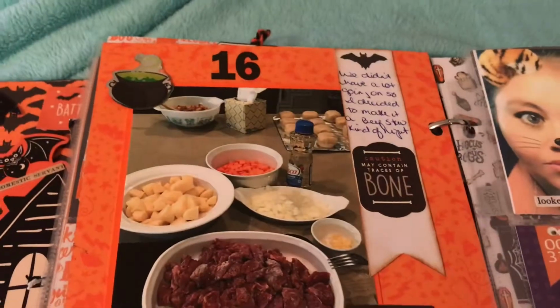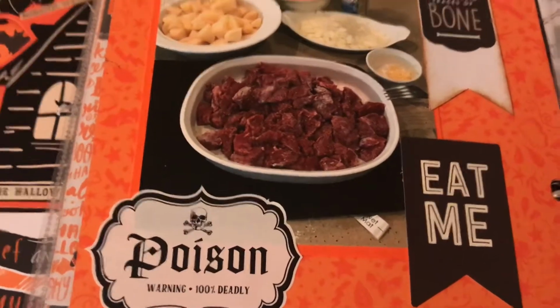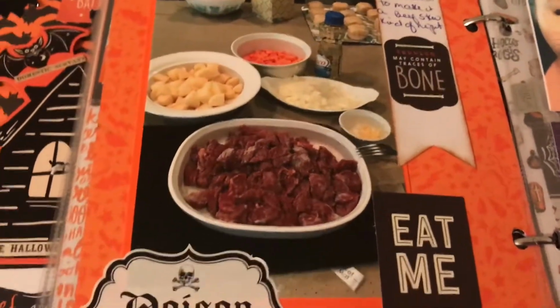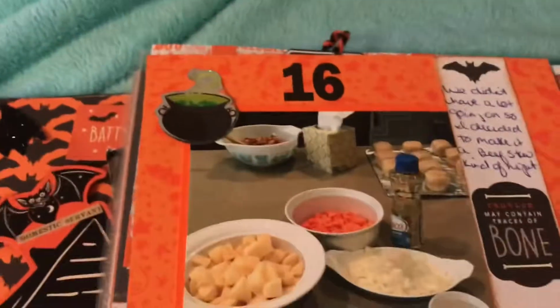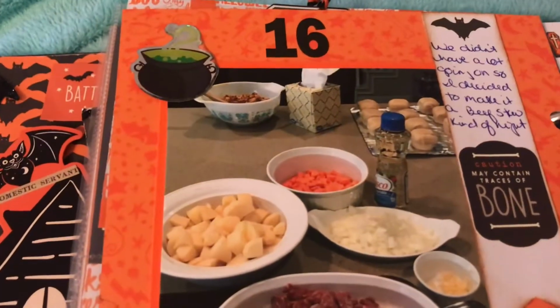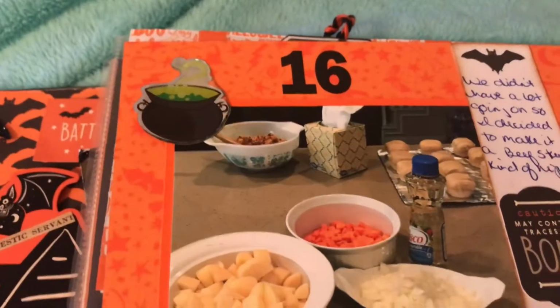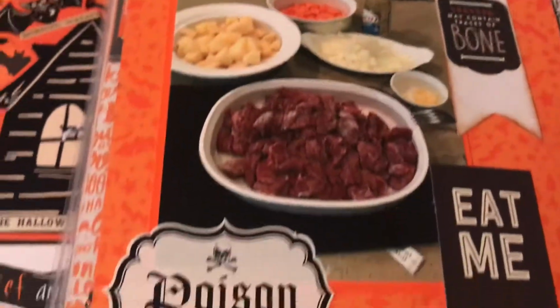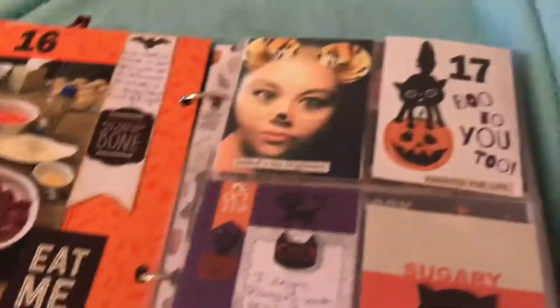On day 16, they had been wanting me to make beef stew. So I was like, okay, let me get the ingredients together and make some beef stew for my family. And we had rolls. And then my little one doesn't like to eat beef stew, so I had to make her some hamburger helper, because that's her favorite. And she would eat that every day if she could. So that's what we did on the 16th, or day 16.